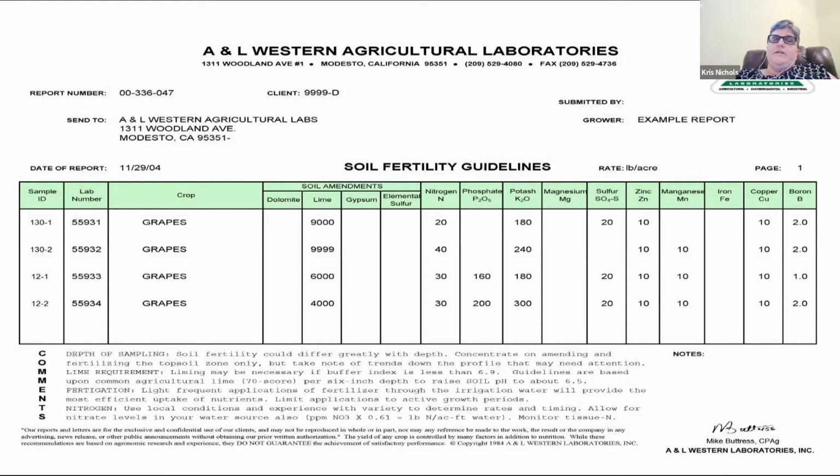In addition, if you're using regenerative and/or organic practices, that is going to be changing that fertility and the potentially available fertility. That means that you may not need to follow these fertility guidelines. These were designed for conventional systems. So you need to think about what this means within your whole entire system.